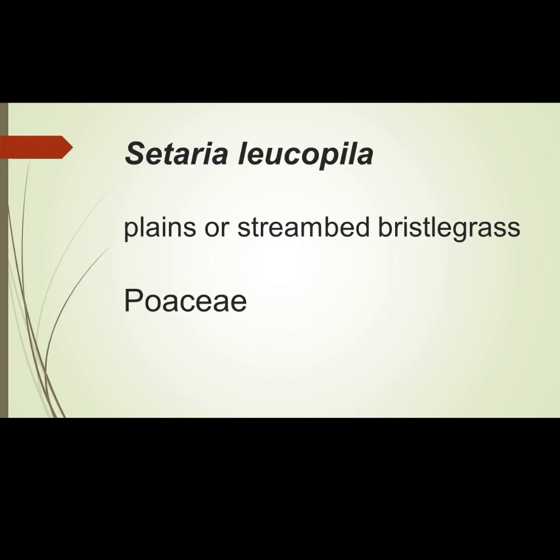We're going to start this virtual field tour off with a grass. In fact, we're going to cover 5 grasses today. And this first one, Setaria leucopila, is plains or streambed bristlegrass. It's a very common species. You'll see it as soon as you get outside of the parking lot, and it's really prolific in the arroyo areas. It definitely likes a little bit more moisture.